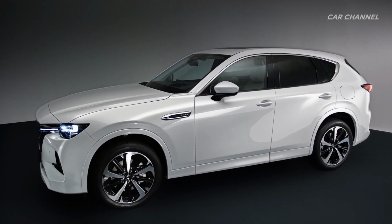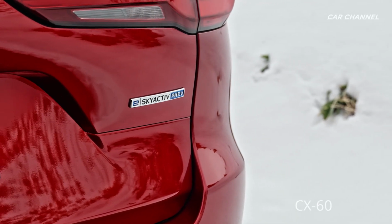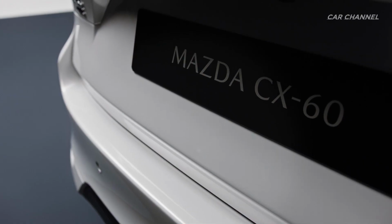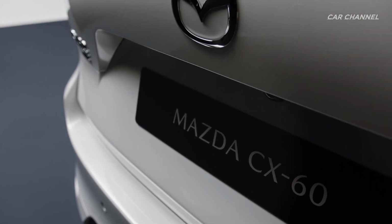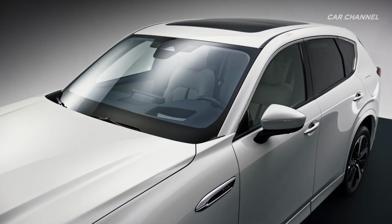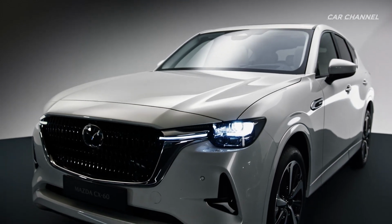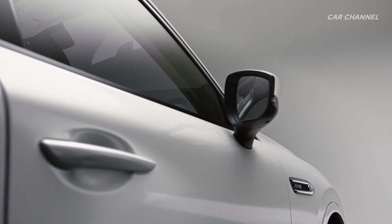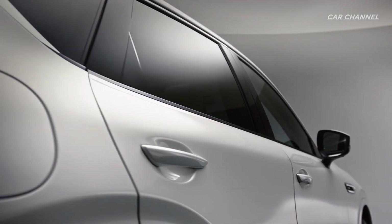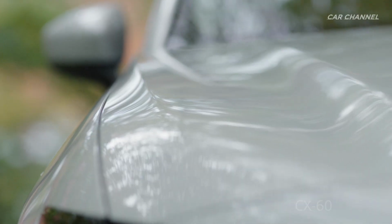The Mazda CX-60 plug-in hybrid combines a Skyactiv G2.5 four-cylinder direct injection petrol engine with a large, 100 kilowatt electric motor and a 355 volt, 17.8 kilowatt-hour high-capacity battery. This combination of engine and motor delivers a total system output of 327 horsepower and abundant torque of 500 Nm, making it the most powerful road car Mazda has ever produced. The Mazda CX-60 plug-in hybrid delivers highly impressive performance, accelerating from 0 to 100 km per hour in just 5.8 seconds, and on to a limited maximum speed of 200 km per hour.